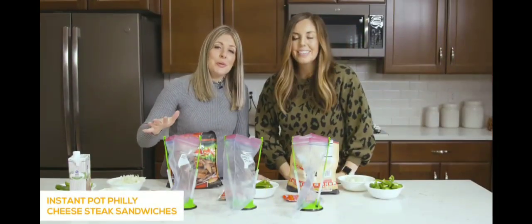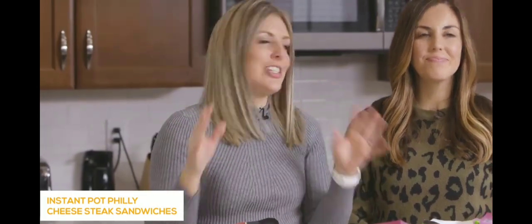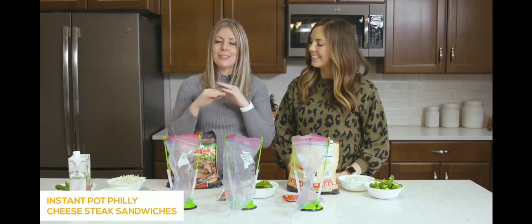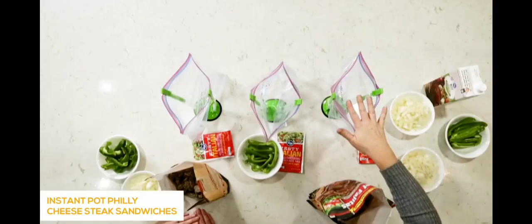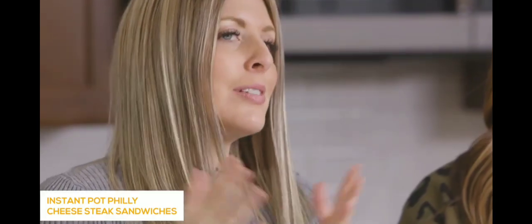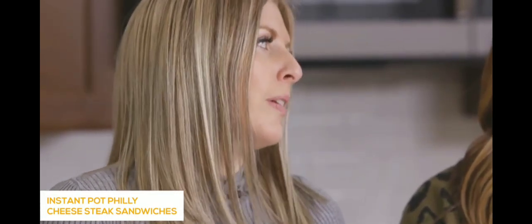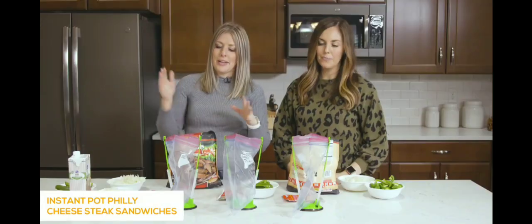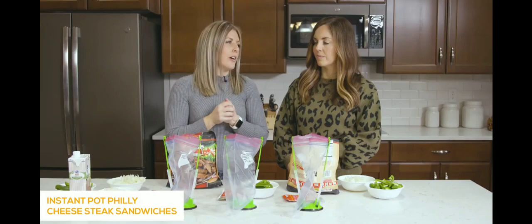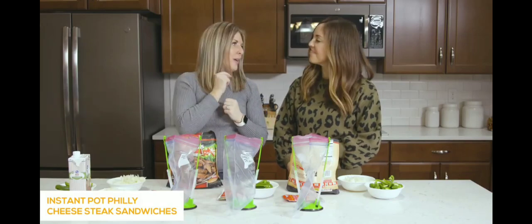All right, so the next recipe we're making is Philly cheesesteaks. I love Philly cheesesteaks. A good sandwich. So this is super simple. If you cook it in your Instant Pot, it will only cook for about 8 minutes or so if you use thin meat. If you use a little bit thicker, you might have to go up to like 15, 20. But Philly cheesesteaks are usually thin cut meat, so it only takes about 8 minutes. And if you cook it in your slow cooker, I would say probably about 3 to 4 hours on low. Okay. All right, you ready? Let's do this.